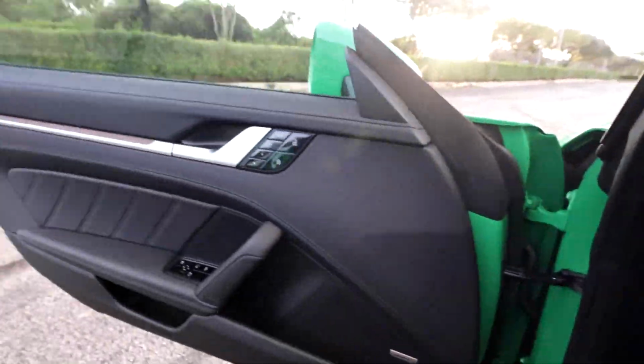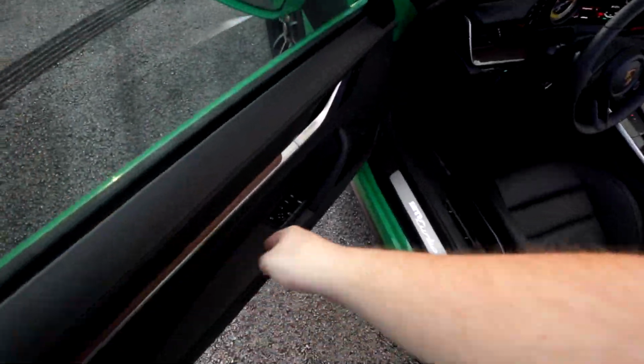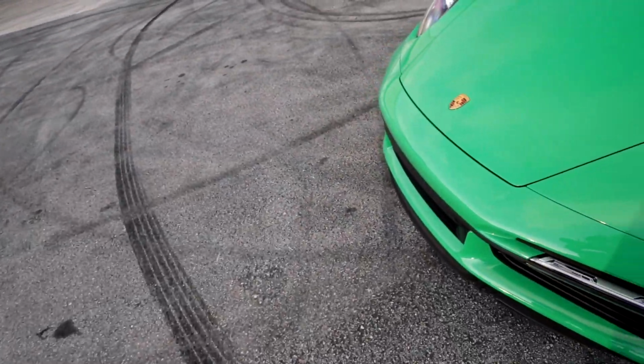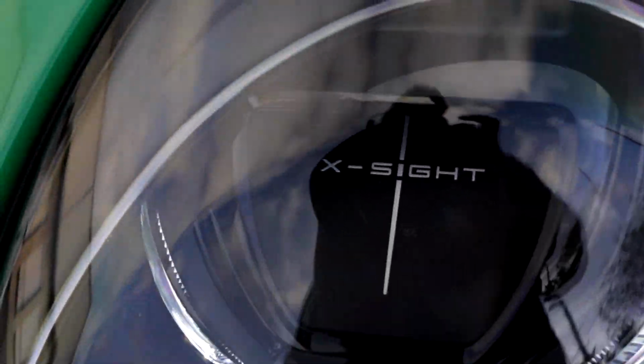Headlights on. Spoiler stayed out. Actually, we're going to put the windows down. Everything's one touch. So here you have the Porsche LED matrix system, otherwise known as X-Sight.